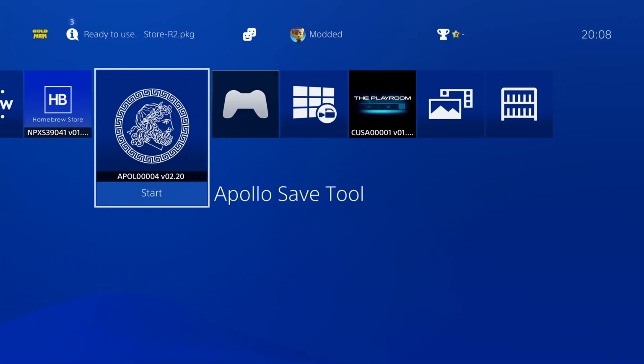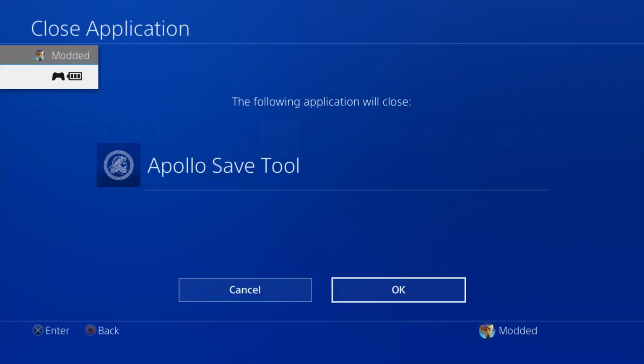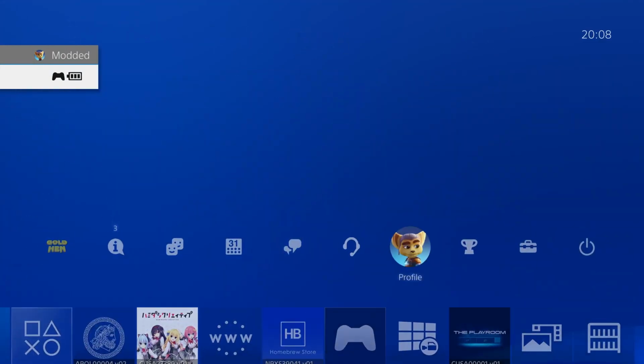We should be able to load our homebrew applications. Let's try and run the Apollo save tool. And we can see that is also running. So we've got our homebrew running through it, and our fake packages, of course, we can run. So we are all good to go here.